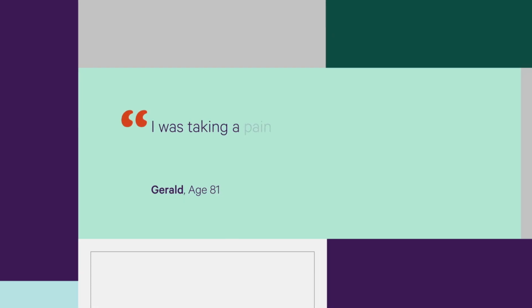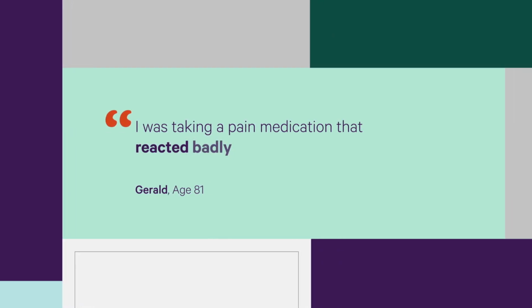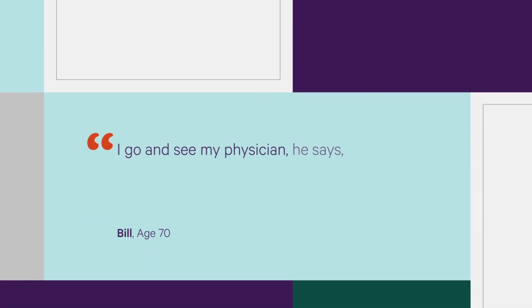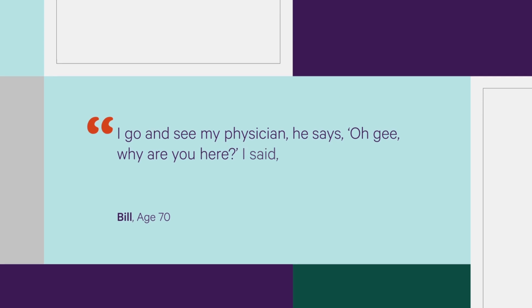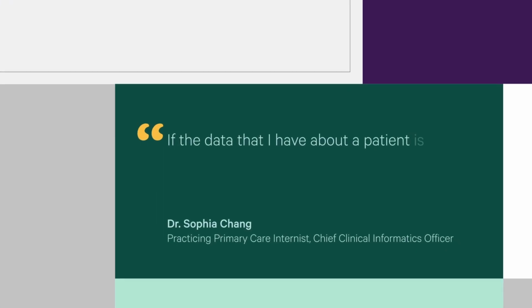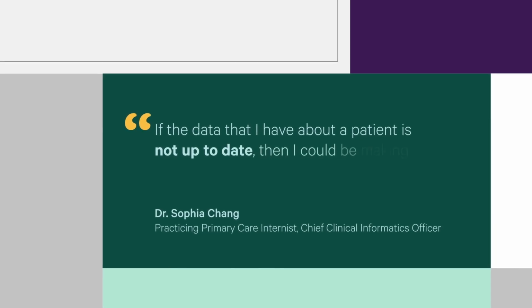I was taking a pain medication that reacted badly, and I ended up in the hospital. I go and see my physician, say, oh, gee, why are you here? I said, aren't you aware I was in the emergency room? If the data that I have about a patient is not up to date, then I could be making a medical error. The way that our technology helps specifically is to personalize the care for every single member.